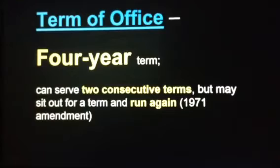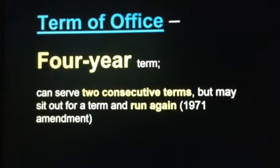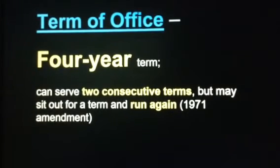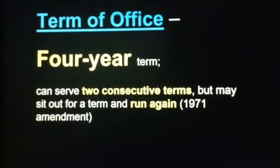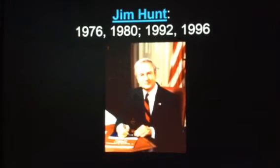4-year term. Now watch this. This is cool. You can serve 2 consecutive terms as governor, then sit out a term, and then run again. This was a constitutional amendment that was added to our state constitution, we're talking about our state constitution now, in 1971. Jim Hunt actually did that. In 1976, Governor Hunt was first elected, re-elected in 1980. Then he sat out a couple terms, ran again in 1992, and then re-elected in 1996. So he served 4 terms as our governor, but you have to sit out after 2 consecutive terms. Jim Hunt.